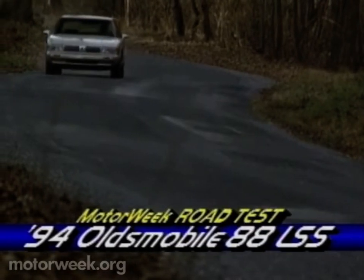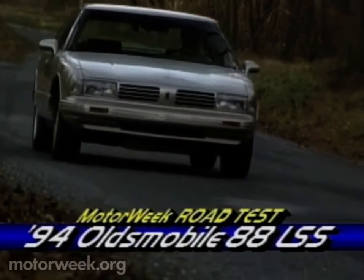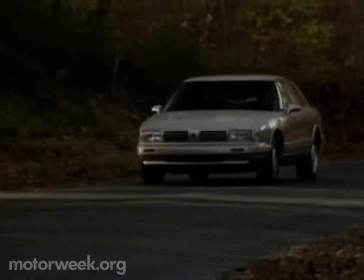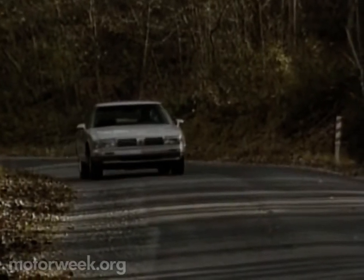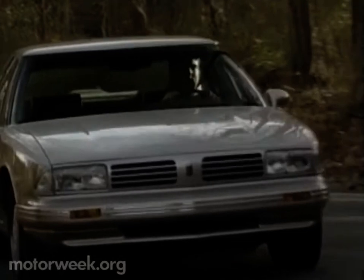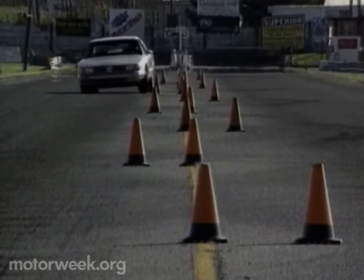That's because the LSS, short for luxury sports sedan, comes closer to living up to such a name than any Oldsmobile before. How? By offering the creature comforts and performance buyers have come to expect from cars like the Acura Vigor, Nissan Maxima SE, and even Chrysler's LH Trio. And we must admit we didn't expect the LSS to handle as well as it did either.